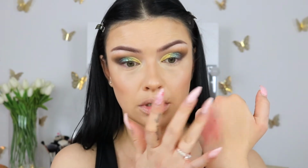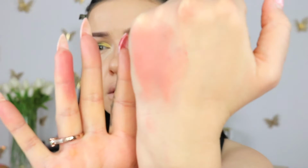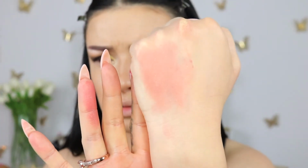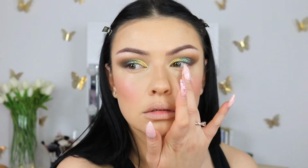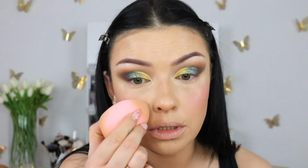So I'm going to put a little bit more. Oh, it has shimmers. Oh, why did I think this is matte? Yeah, you can see the shimmers. I hope it's not lifting the other products. No. Looks nice on camera. I went a little bit crazy. Let me blend it with my sponge.